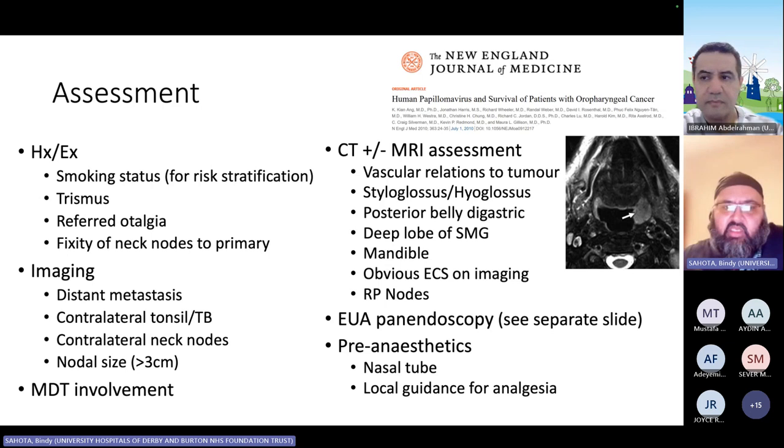And obviously you want to get this all discussed through the MDT with your patients. From your imaging point of view, in our unit, we tend to use MRI as our primary modality. Some places use CT. MRI just gives you better soft tissue definition, as I'm sure you're well aware. You want to think about the vascular relations to the tumor.